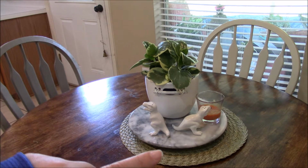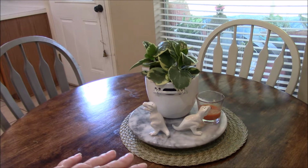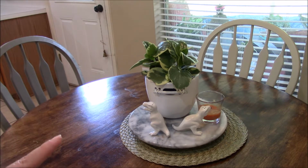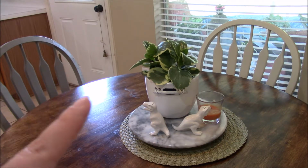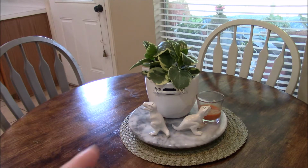I don't know where that little bottom piece is from. Probably Home Goods or something. But the marble piece is from World Market. The 2 dinosaur salt and pepper shakers are from Target. That pot was just an orange pot that one of my aunts gave me, and I painted it white. And then that's it for the table.